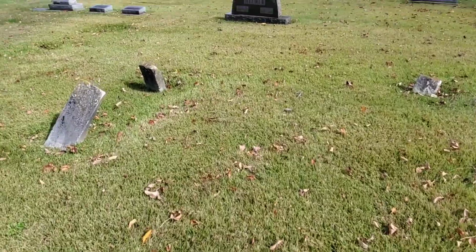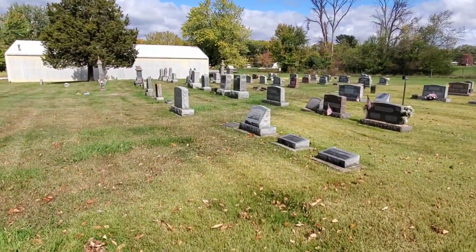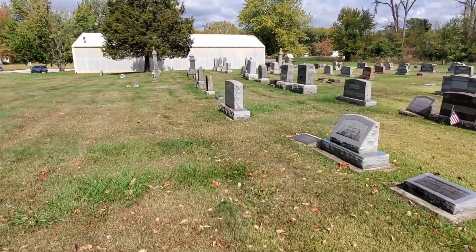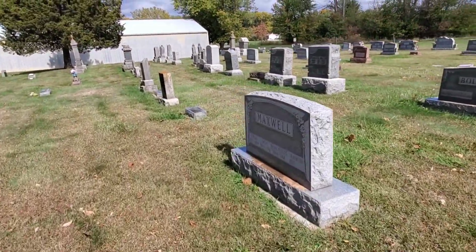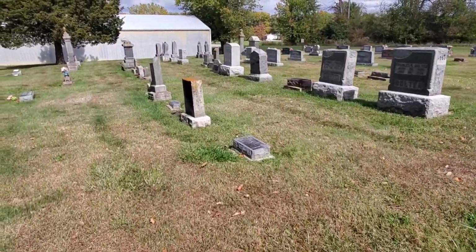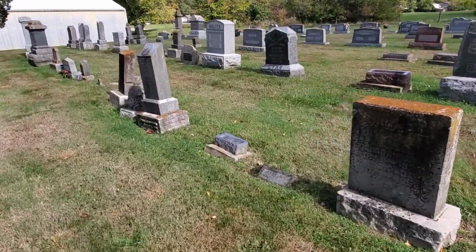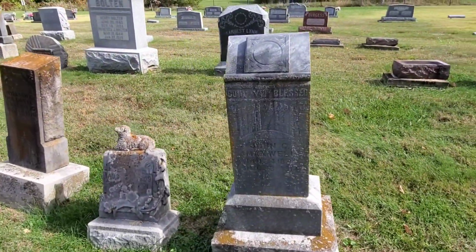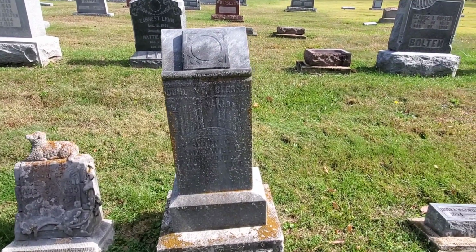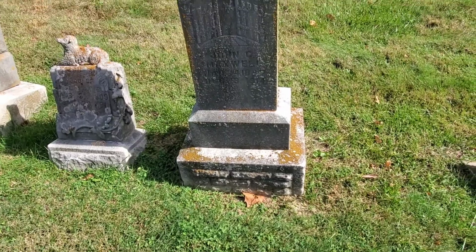It's gonna kind of move around toward, as we get closer to the church, the memorials are a little bit older. So if we move back this direction, I think we're going to run into some older ones. Because, you know, it would have started here on the church property and just kind of spread out. I'm getting a little shadow from the sun. John C. Maxwell, 1847 to 1914.